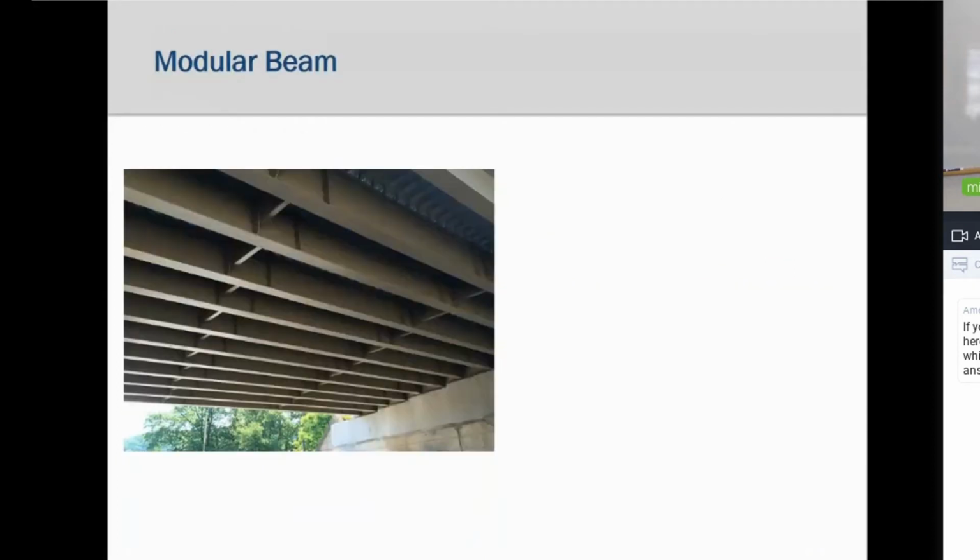The single span structure was replaced using accelerated bridge construction methods. Working 12-hour shifts, the old structure was removed and the new one installed in 57 hours. The road was closed Friday after rush hour and open Monday morning before rush hour.